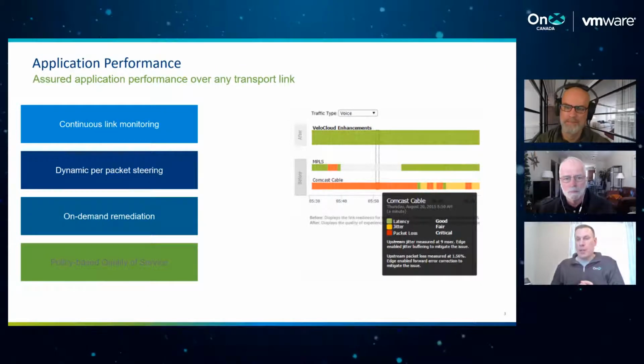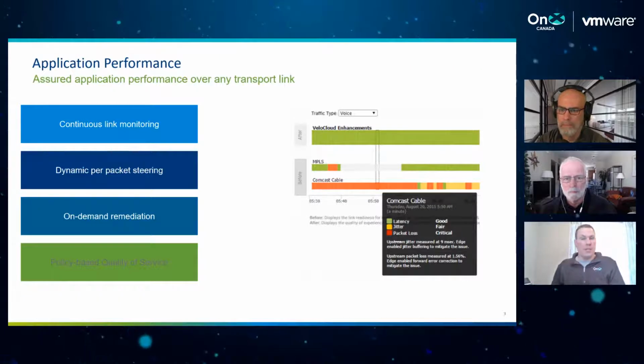But really what I think is unique about VMware, and a lot of other SD-WAN players don't live up to what VMware brings to this space, is the ability over a single link to make unreliable reliable, and it comes down to their DMPO protocol.